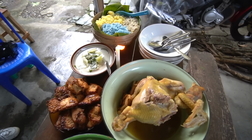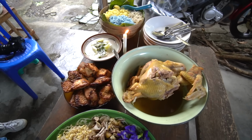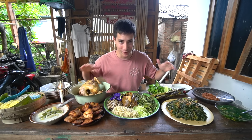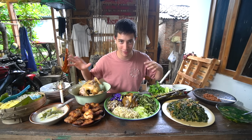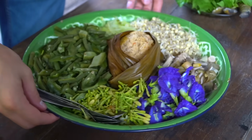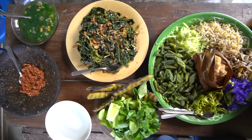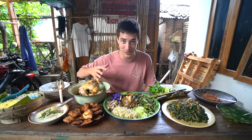So all of the dishes are finished being cooked. We're just putting the final touches on everything, and we're gonna sit down and have a Jogja style feast. So I'm sitting down now. I have an absolute massive spread of food here in front of me, all freshly picked from the garden or fresh from the market this morning. Tons of exotic ingredients, and I'm just gonna sit down and do a little taste test before everyone sits down and eats. So let me introduce everything to you first.